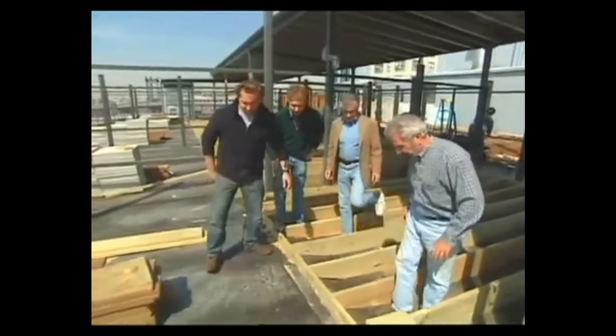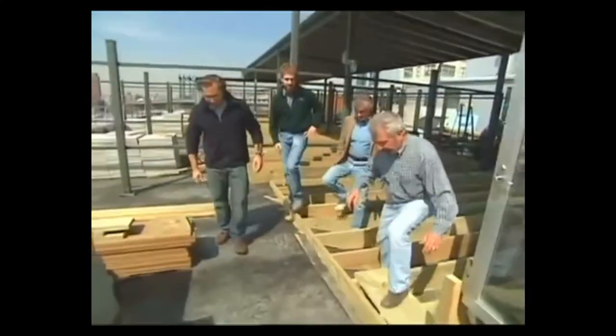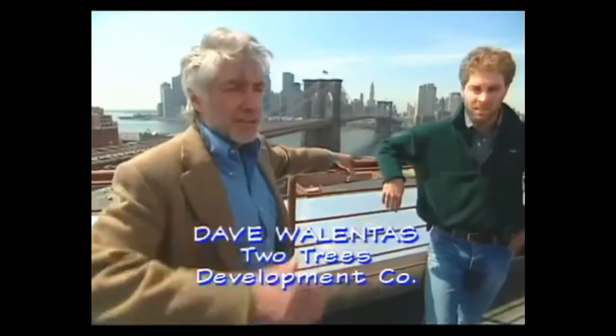Yeah. I always hate walking on these things before they put the deck on. Big roof deck, to be on the roof. People love them, which are tied to the apartment below. Four of the units are duplexes with cabanas. And then we built six private cabanas.